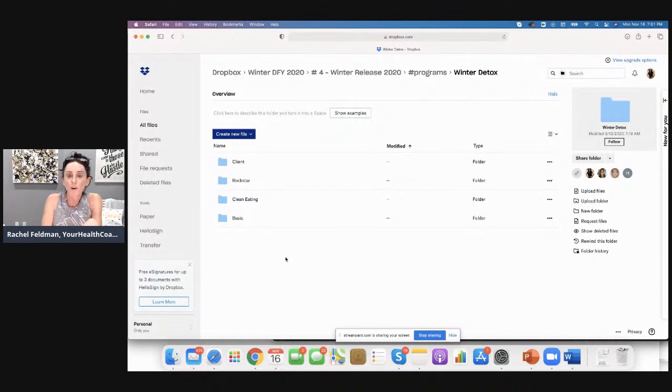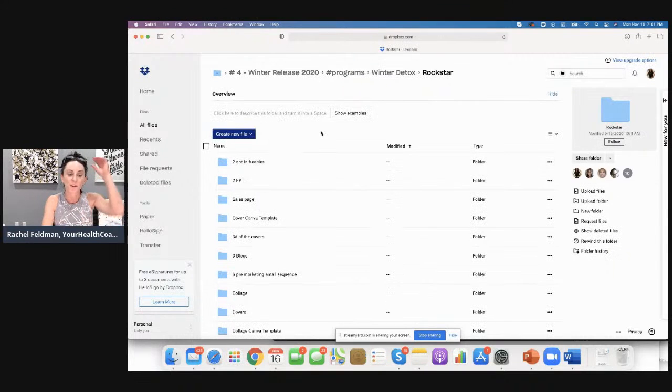If you have bought our detoxes before, we have a basic package and a rockstar package. The rockstar package has everything you would need as far as the pre-marketing emails that can be used in your email list. They can also be pulled apart and used for content in social media posts. You have blogs, freebies, PowerPoints, kickoff and wrap up scripts. So let me show you the client folder. First, this is the Rockstar folder.